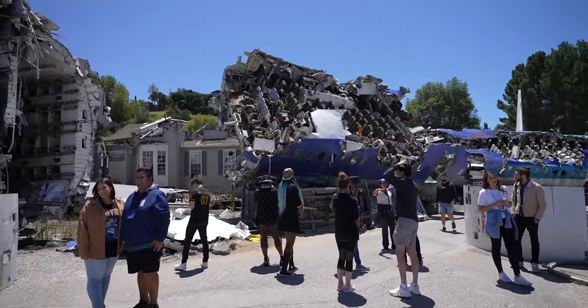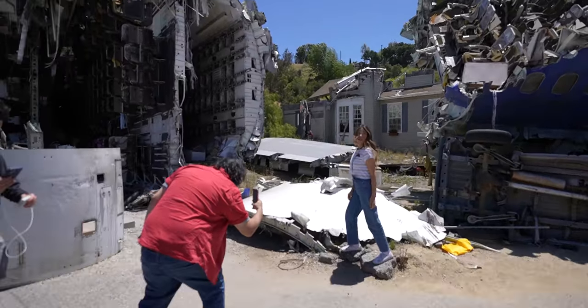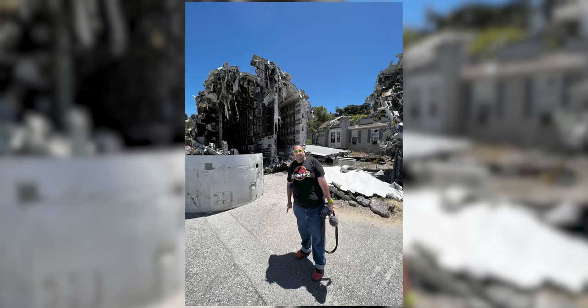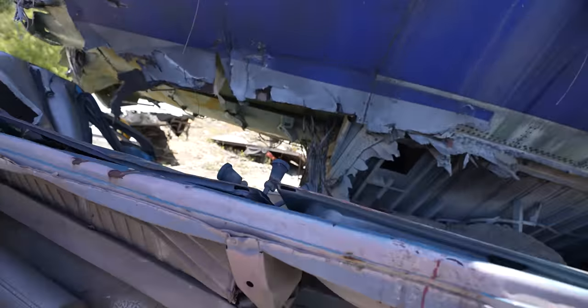Everybody's getting photos of the set, and even though I've been here for Halloween Horror Nights, they keep you moving, and it's dark, so you can't really get photos. It's cool having a photo here on this iconic movie set. You don't see all the detail of this when you drive by. Oh, they put some lights here, so I've never been able to look back here.